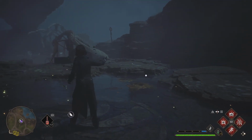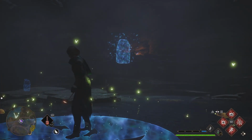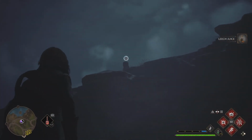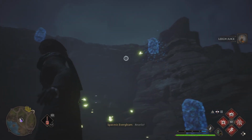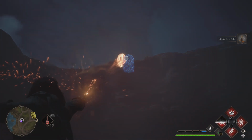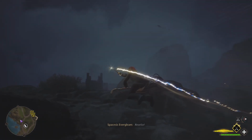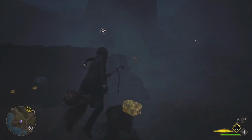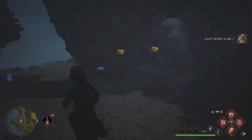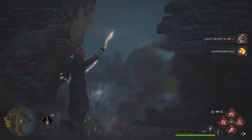Let's. Where am I? Should probably pay attention to where I'm going. Okay, there's one down there. Oh, leeches. That's what these are. Okay. Revelio. One there. One there. Is that a chest I can get? Revelio. Yes, it is. Light desert scarf. Some ashwinder eggs. Okay. Alright, keep looking for those.